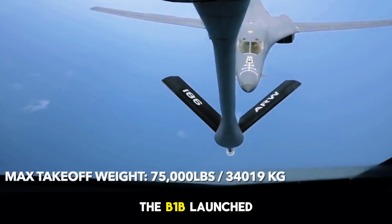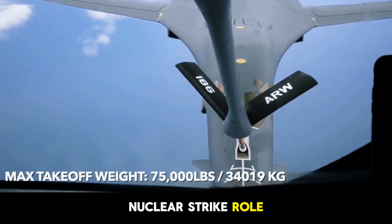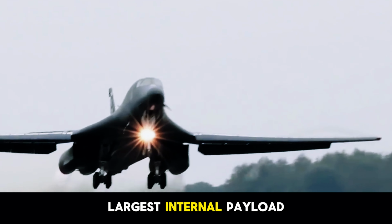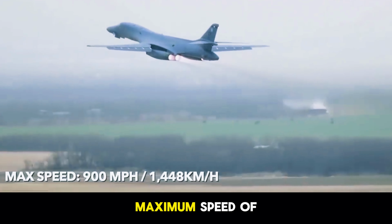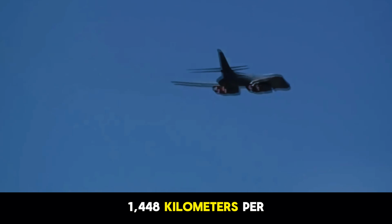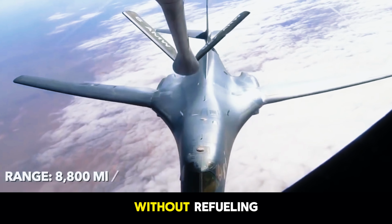The B-1B launched in October 1984 and performed its nuclear strike role missions. The aircraft carries a crew of 4 members and has the largest internal payload bay of any bomber. The B-1 Lancer can fly at a maximum speed of 900 miles per hour, 1,448 kilometers per hour, and has a typical combat range of more than 9,000 miles without refueling.